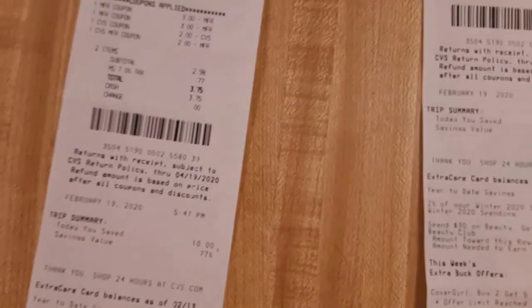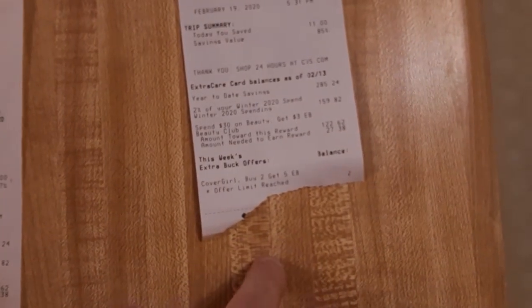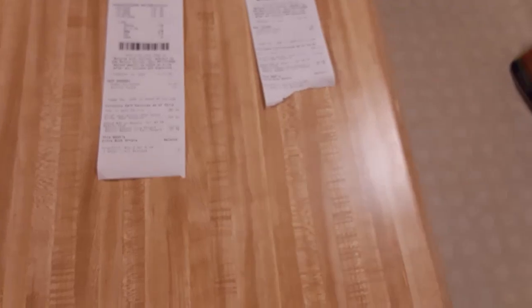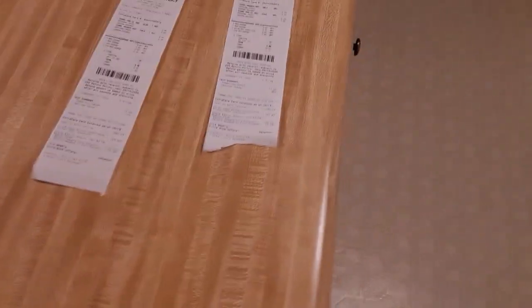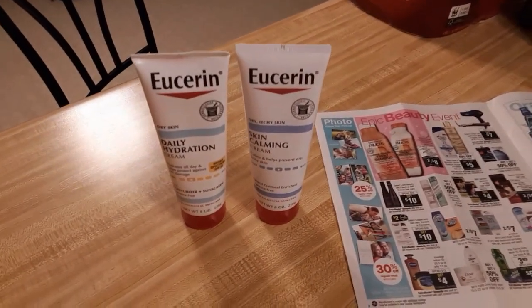Anyways, so I ended up getting $5 back on the first go around. Then I got $5 back again the second go around. And like I said, I know that's a whole lot of numbers and it's very confusing, and I wasn't 100% sure of what was going on either until I got to the spreadsheet. So just keep that in the back of your mind, and we'll talk about that when I get to the spreadsheet part. Let's move on to transaction number 2. So in transaction number 2, I purchased 2 of the Eucerin creams.